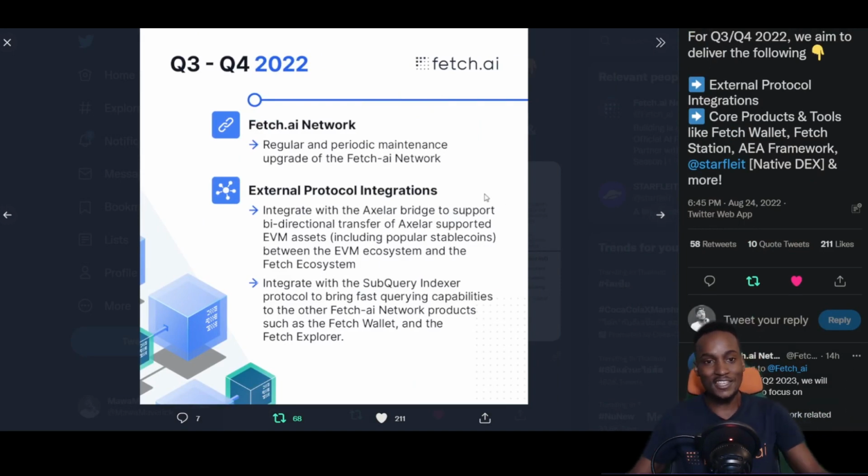Now, the first thing, guys, this is pretty exciting. Q3, Q4 2022, Fetch.ai network, regular and periodic maintenances, upgrade of the Fetch.ai network. We've been seeing these things happening. External protocol integrations, guys, this was pretty exciting. Integrate with Axila Bridge to support bidirectional transfer of Axila supported EVM assets, including popular stablecoins between EVM ecosystems and the Fetch ecosystem.